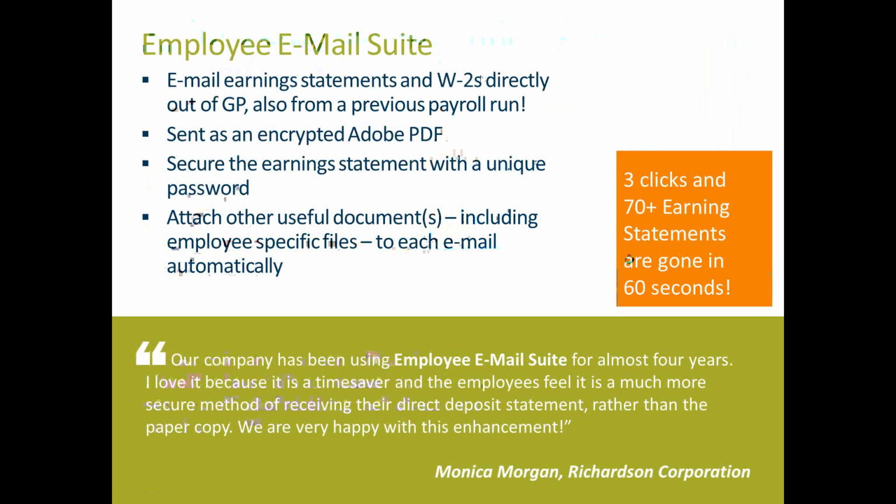So that was saving a lot of time per pay period and saving a heck of a lot of money per pay period as well. You can email those earnings statements and W-2s directly out of Dynamics GP. You can also email earnings statements from a previous pay run. It's sent as a password-protected PDF attachment to the employee. Their password is typically the last 4 digits or first 5 digits of their SSN. They can also have a unique password.